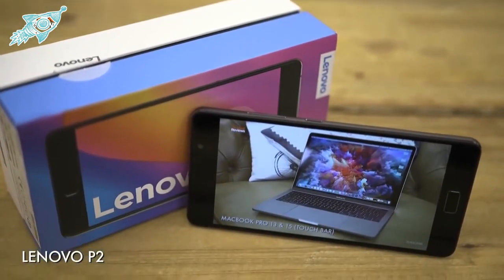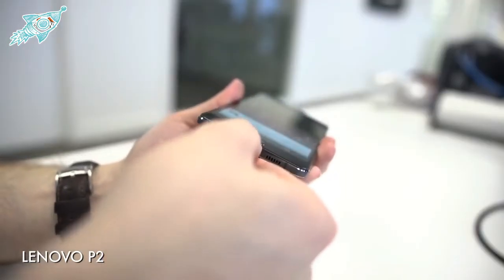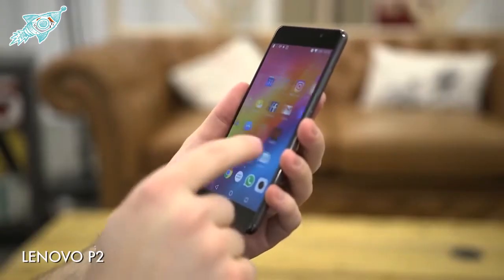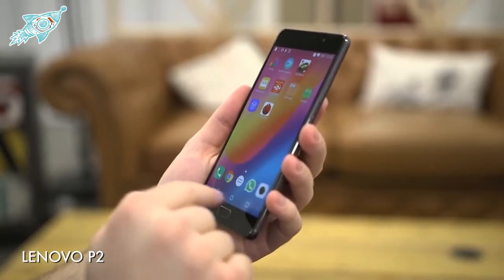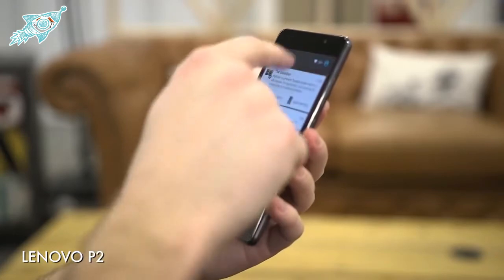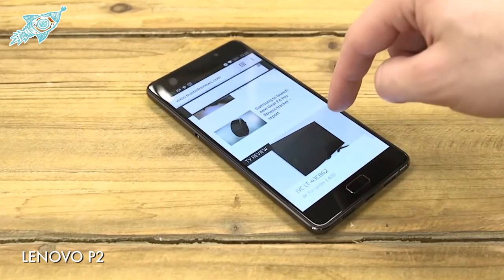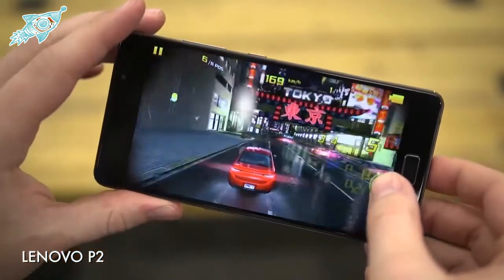This is by far one of the most underrated phones of 2017, offering the best battery life we've ever seen on a phone, and for less than £200. By cramming in a massive 5100 mAh battery, the P2 can last up to 3 days. And that's not all. It's got a bright 5.5-inch Full HD Super AMOLED display and a capable Snapdragon 625 processor.